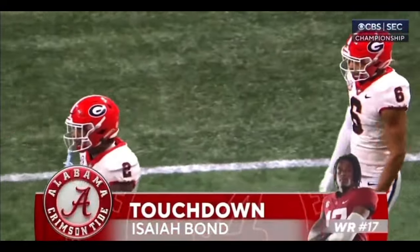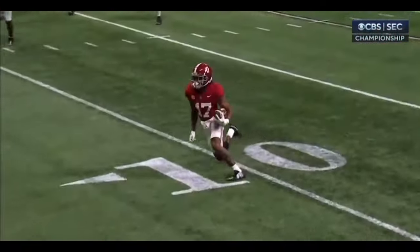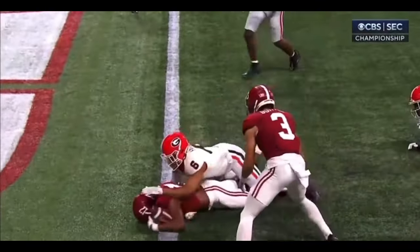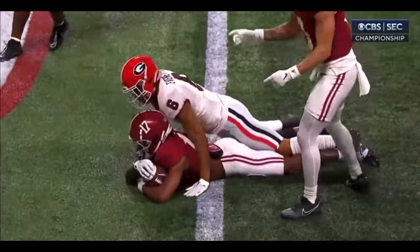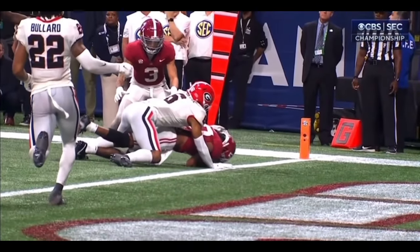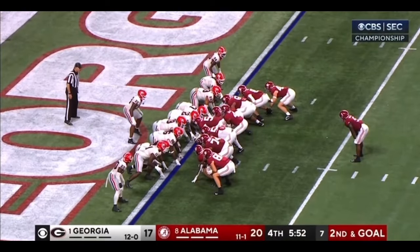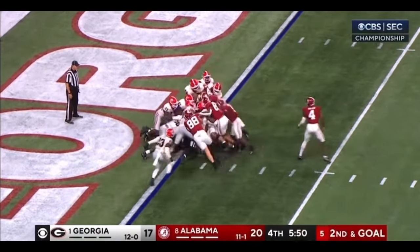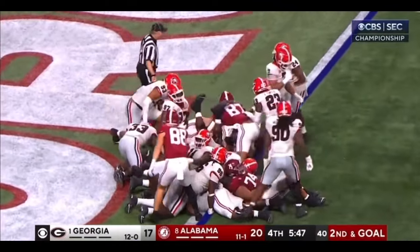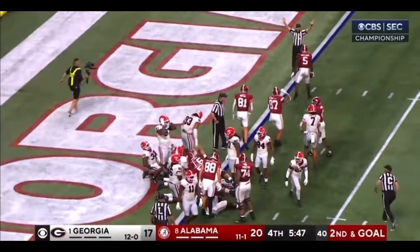Just a little check down. The patience. I believe Jalen Milroe was 4 for 4 on this drive. Did he get across? Was his elbow down, his knee down? Here's a couple more looks. Yep, elbow down just short. Right elbow. Handoff. No, I don't know about that one either. I thought he got in late. He did. Touchdown. Roydell Williams.